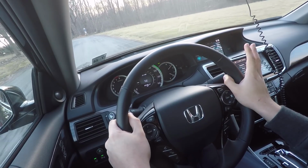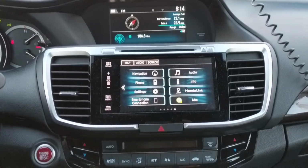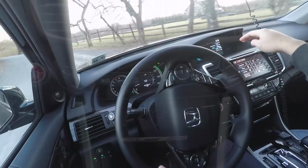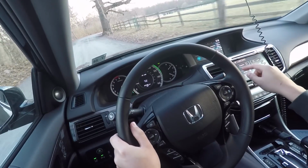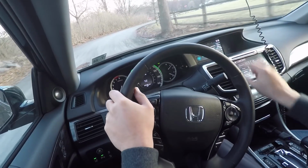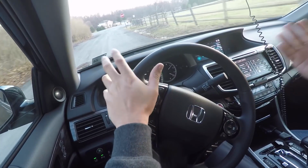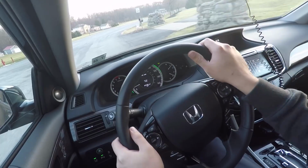Now, a couple of other thoughts I want to mention is the fact that I do like this double screen stack here. Not a lot of people actually like that. I do like it. I like having separate screens for different things. This down here is a radio. I don't like the fact that the radio is all touchscreen, but that's besides the fact that there's two screens. I love that I can put information up here and information down here, and there's a separate climate control right down here. I like that a lot.